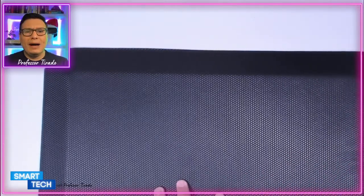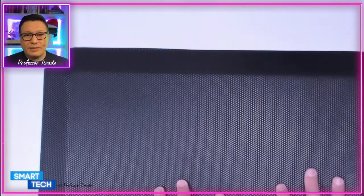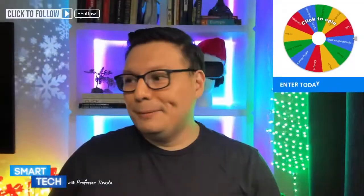And also the fact you have a wide range of colors that you can choose from as well. So it's something to consider picking up or adding to your shopping cart in case you've been thinking about getting something like this as well.